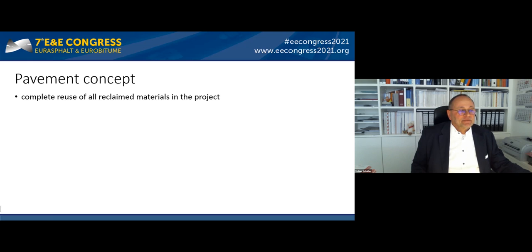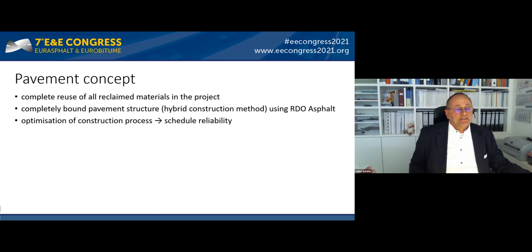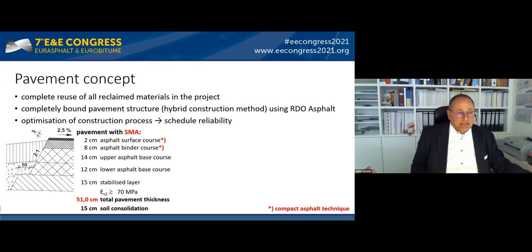The pavement concept consists of the complete reuse of all reclaimed materials in the project. We have a completely bound pavement structure. This follows the German technical guideline for computational dimensioning, the RDO Asphalt. And we had a very strong optimization process to get a very good construction and a very good schedule reliability.